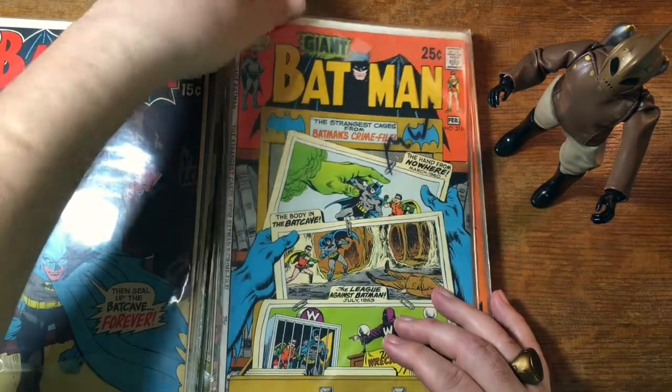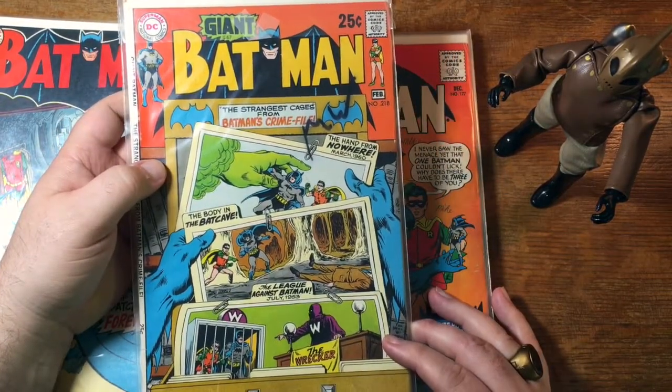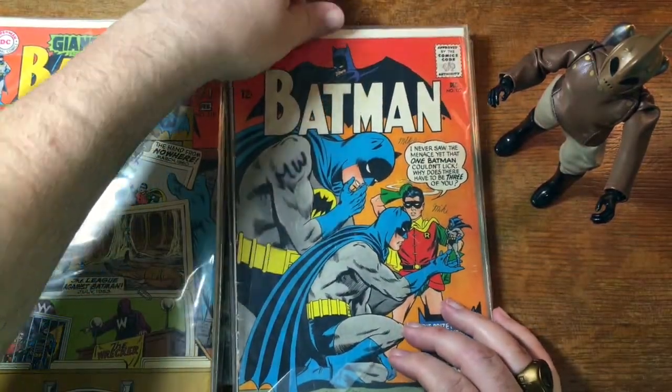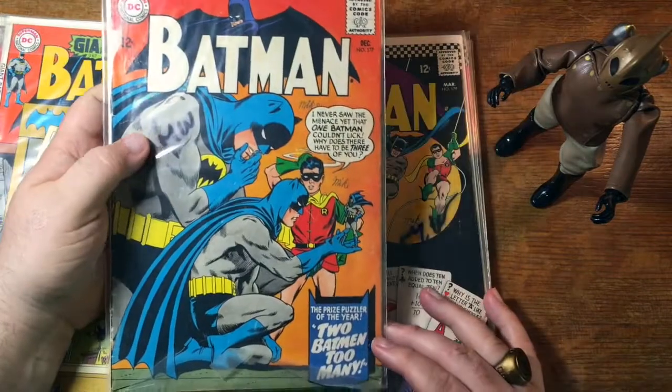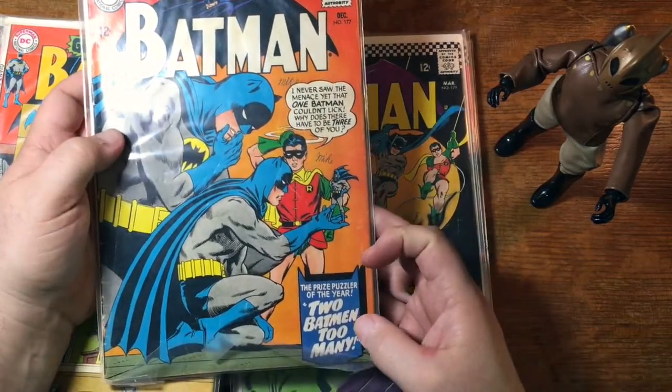Another giant. They're not 80-page giants anymore. They're just giants. Number 218, 25 cents. This one, the Mini-Me edition, with the giant Batman and a little baby Batman. There's just two Batman too many.